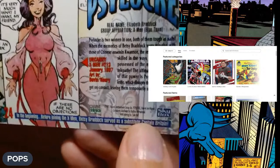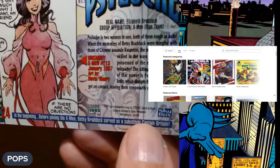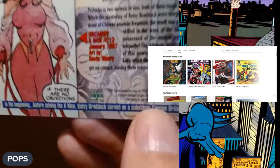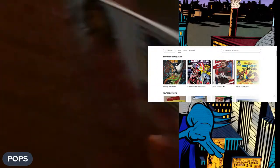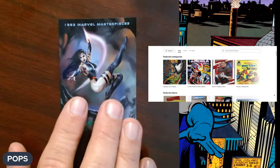And when I was collecting, this was a great way. People think, how do you know so much? I'm like, well, because the nerd in me wanted to go figure out, when I found things I liked, let me go find that comic book. Let me read it for myself. So Psylocke, obviously in the X-Men universe, it's a big deal.